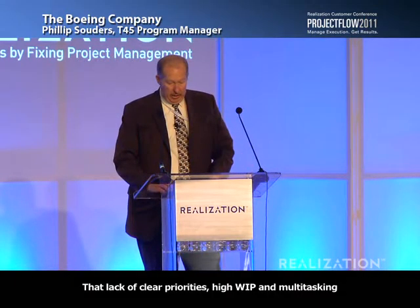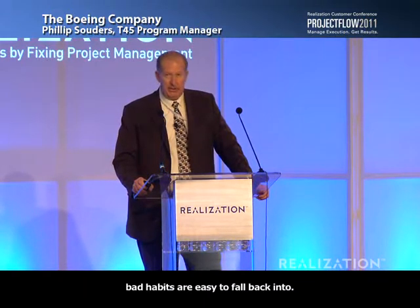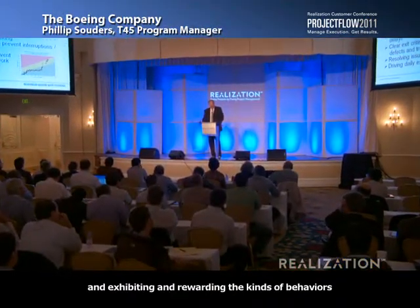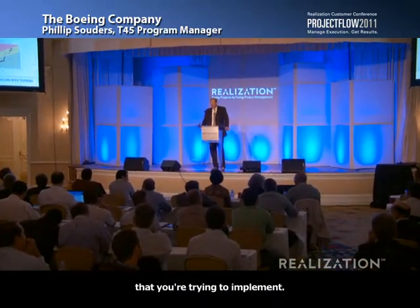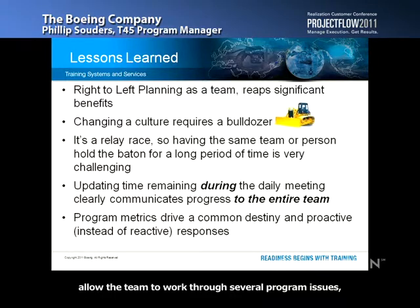That lack of clear priorities, a high WIP, and multitasking can still occur even after you've started this, because bad habits are easy to fall back into. Thus, it's important that the team leads are modeling, exhibiting, and rewarding the kinds of behaviors that you're trying to implement. So from a lessons learned perspective, we were able to identify unknown risks and include additional unplanned scope, allowed the team to work through several program issues, and allowed the team to gain buy-in to the strategy as they helped develop the solution.